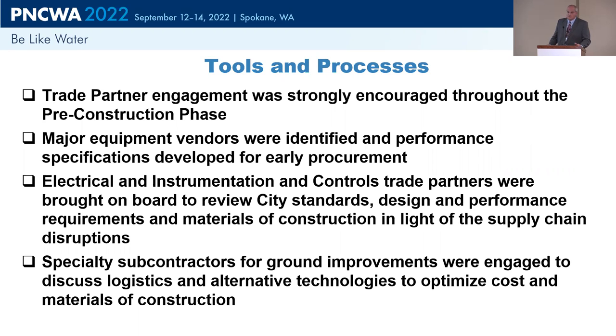We were very fortunate to have some really good trade partners that brought a lot of good ideas to the table early. Major equipment vendors were identified early, and in some cases we actually went out and pre-procured and got at least that part of the pricing locked down, right? And the escalation part of this was what was causing us a lot of grief on the budget.